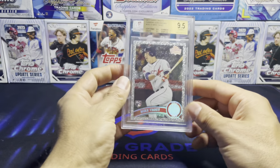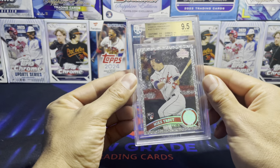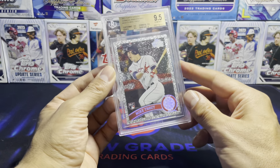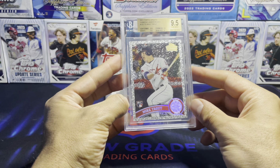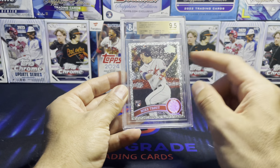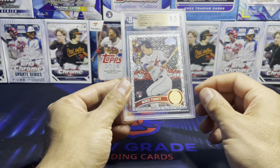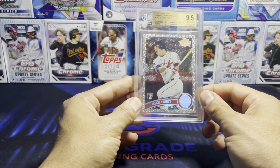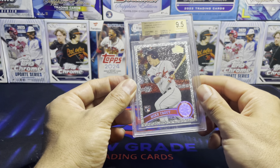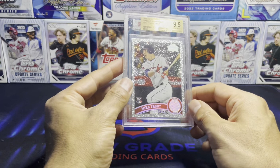Moving on to one of the big boys here, and this is the Mike Trout. Now this is a BGS, but it's still a 9.5, still a gem mint. He's starting off incredible, on fire. So I do have the Mike Trout rookie card, and this one I'm really happy to hold. I could have bought the PSA 10 diamond, but at the time I saw this one at a great price, and even though they're not always necessarily true, I still consider this a gem mint. It's one of my prized possessions, and really happy to have this one in my collection.